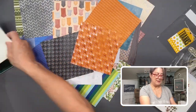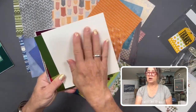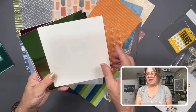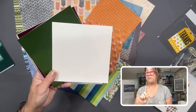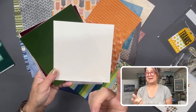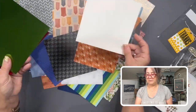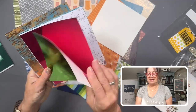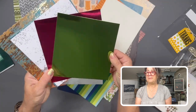And then there's some amazing specialty papers in this catalog as well. This is the glow-in-the-dark paper, and I invite you to come join me at 2 p.m. on Friday. I have a video featuring this glow-in-the-dark, and I only have one Halloween sample out of like 7 or 8 samples. So this paper you are going to want after you see what I do with it, because it's like way cool.